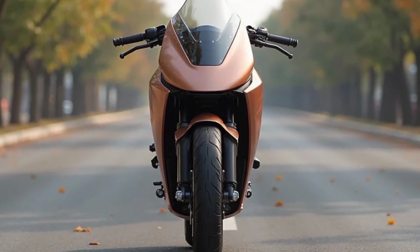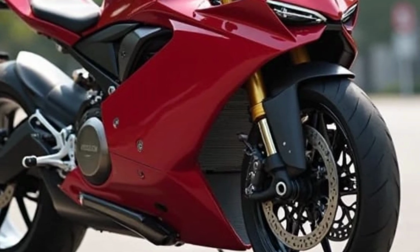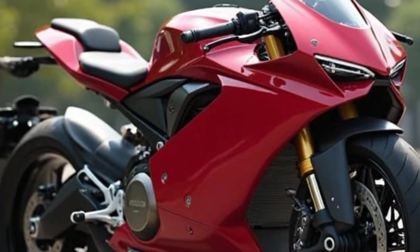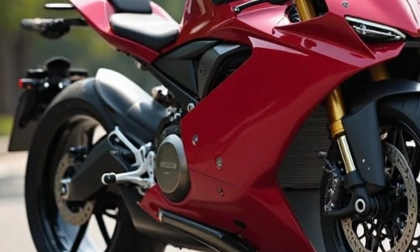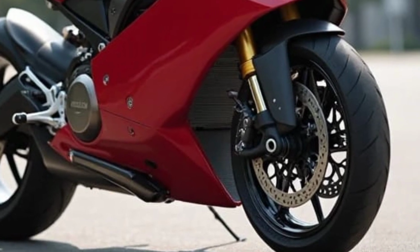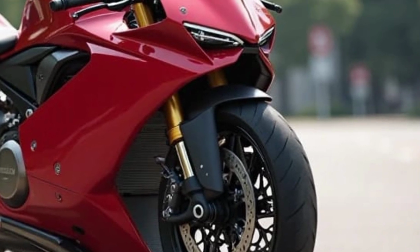Air intakes are subtly integrated, doubling as visual accents and cooling elements for internal components. The craftsmanship is so detailed that every bolt and panel seems like it's been placed with intention. Carbon composites play a central role here, keeping things ultralight yet rock solid. This is the kind of front end that doesn't just break the wind, it slices through time.